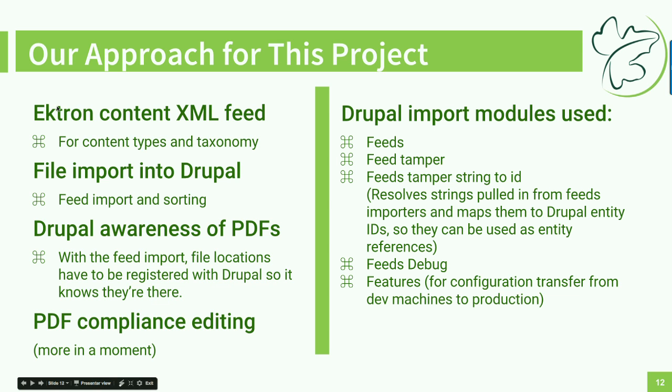But the nice thing about Ektron is most of their PDF files were actually stored in one directory. So in one file folder, it had about 8,500 files, and so that was fairly easy to quantify. And then we had another about 2,500 files that were just spread all throughout the directory structure, and those were a little bit harder to work with.